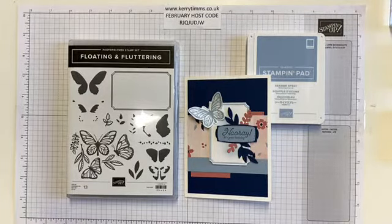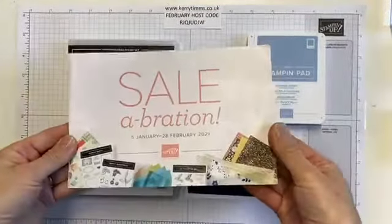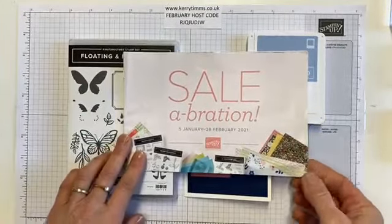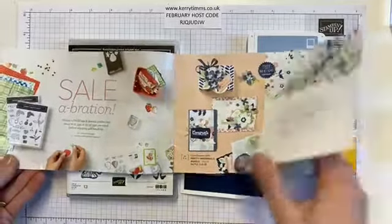So we are heading towards the end of February. That is really scary. March is just around the corner. So we have our fabulous celebration promotion still on at the moment. We've still got another week left. We've got until the end of the month. And where's my little brochure? If you're not sure what I'm talking about, this is our little celebration brochure. And basically, when you spend £45 up until the end of the 28th of February, you can choose a lovely item for free.